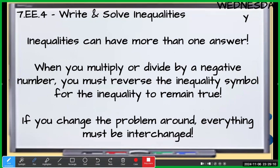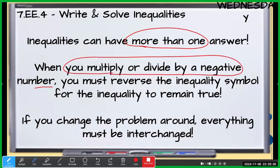All right, inequalities can have how many answers? More than one. If you need to put that in your notes, get it down. The next thing: when you multiply or divide by a negative number, you must reverse your inequality symbol. You definitely need that. I'll give you a minute and then explain what that means.